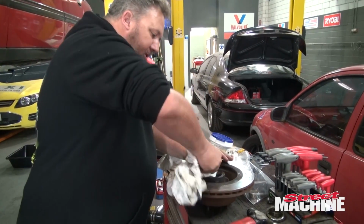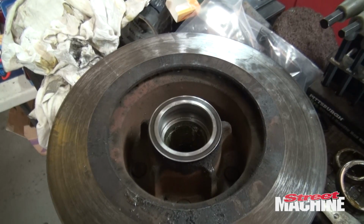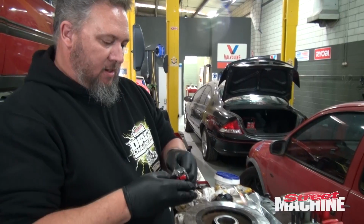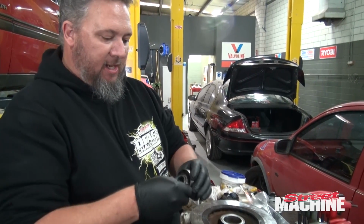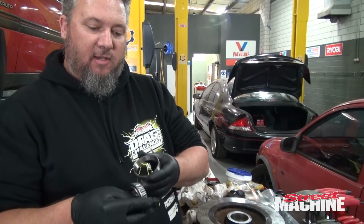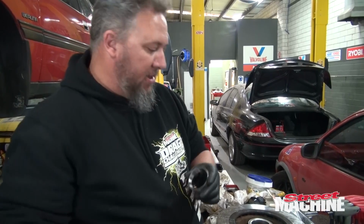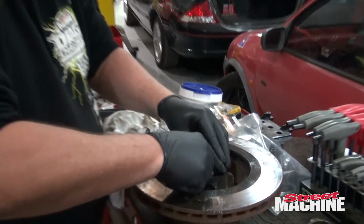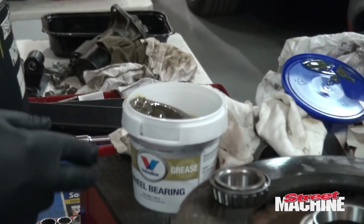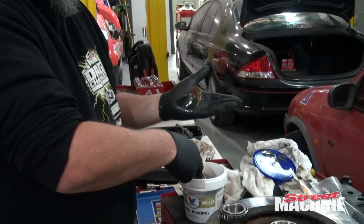Okay, wipe some of this old grease out of here. So your typical wheel bearing consists of an outer race and a tapered bearing set. So we'll grease that up in a sec, but this basically gets knocked into there. So let's grease up our bearing.